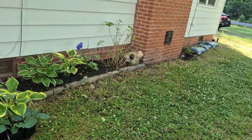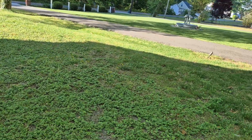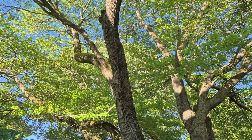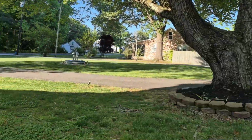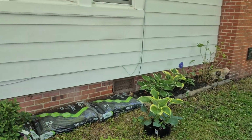It's 8 o'clock in the morning, and this is definitely in shade. We have got this wonderful, beautiful tree, this ginormous tree that creates a massive amount of shade. Now that the leaves are coming in, it's absolutely gorgeous. But it does create this shade garden here on the side of the house.